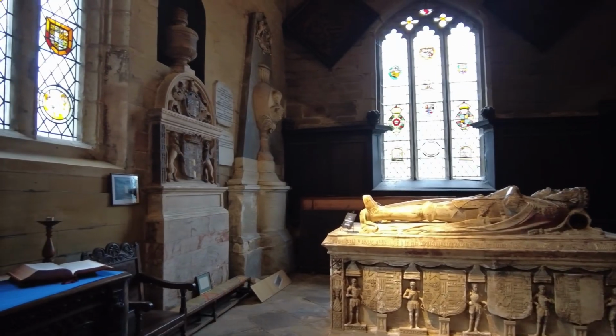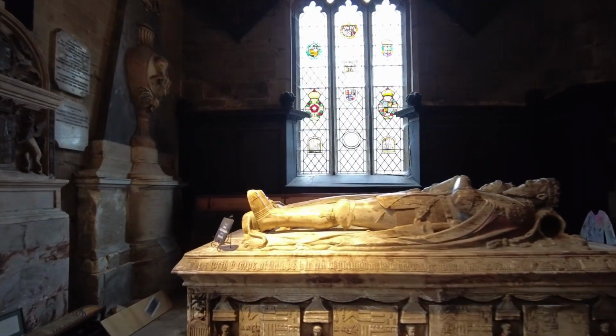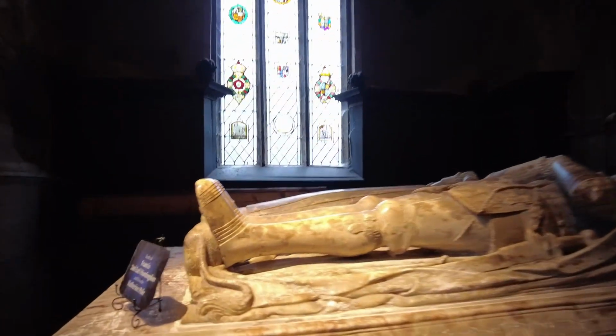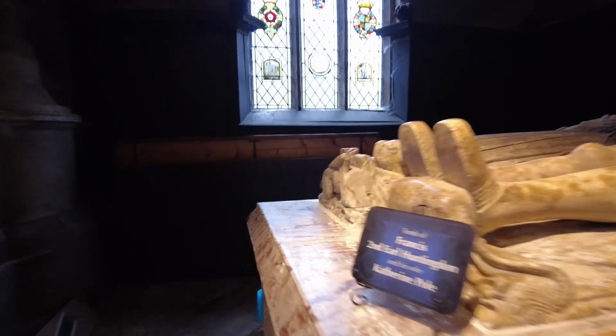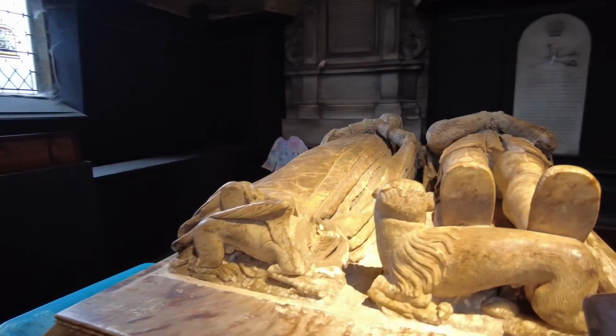Just here you can see some interesting heraldry. It's very much a family chapel. And a Plantagenet on the wall is just behind me.